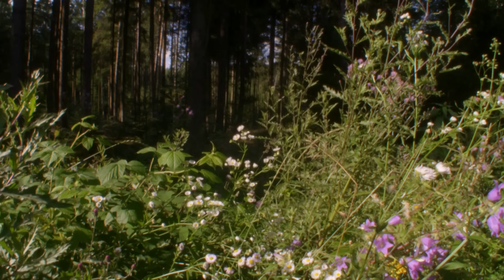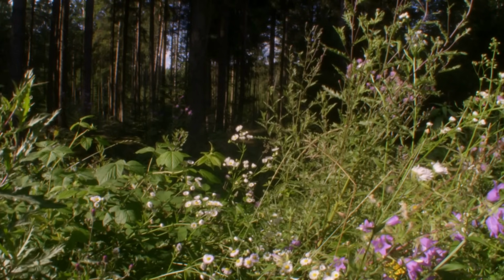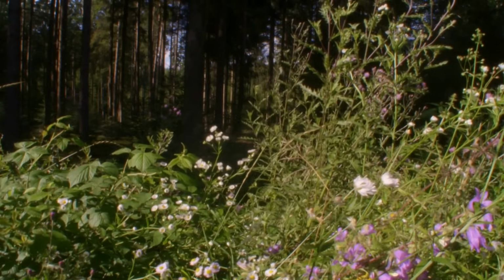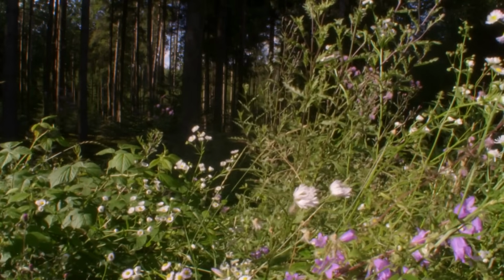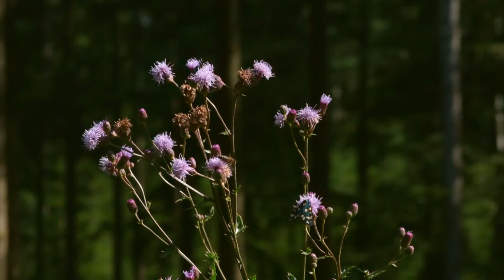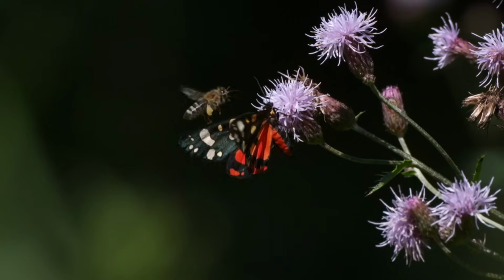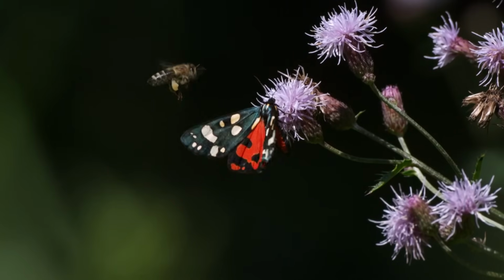Forest tracks and rides offer sunny refuges within the closed canopy of pine plantations. Flooded with sunlight, they allow flowering grasses and shrubs to grow, and butterflies to make the most of their biggest asset, their colourful wings.